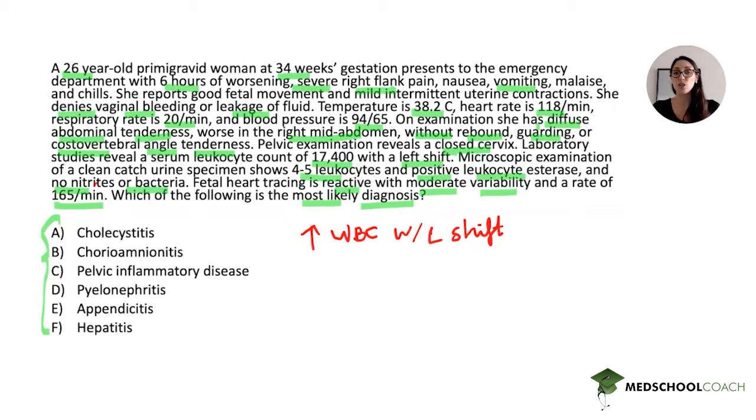But here, we just have a few leukocytes and we have no nitrites or bacteria. So this UA is actually not consistent with a urinary tract infection. It just shows that there's pyuria in the urine, right? White blood cells in the urine, but that can be seen in a few different scenarios. All right, so we do have pyuria.